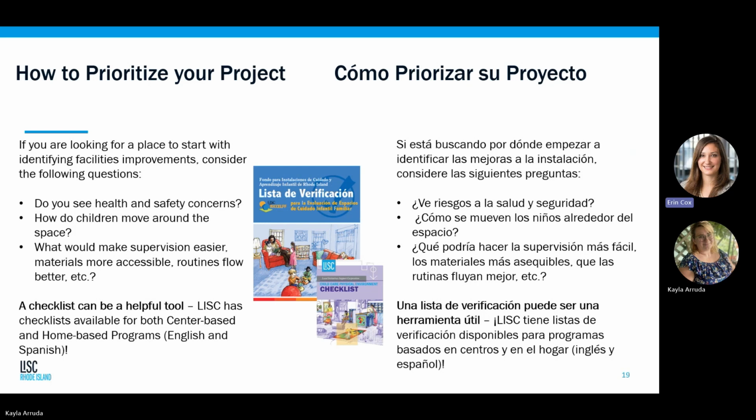A checklist can be a really helpful tool, and we do have some checklists available both for center-based and home-based programs in English and Spanish. Certainly, any documented health and safety issue like a building inspection or a licensing monitoring visit are a great place to start when thinking about what those funding priorities may be when there are funding opportunities that arise. Having that documentation can really help make your application rise to the top when projects must be prioritized.